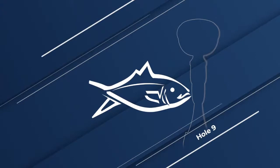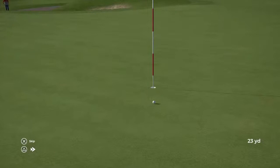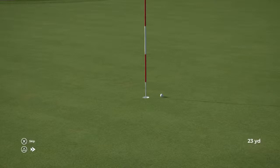What's going on out there? Hey guys, I'm over here on the ninth. This is Tony Finau's next shot. And here we are with the third shot. Oh, that one just missed the hole. Oh, that's wonderfully played out of the sand.